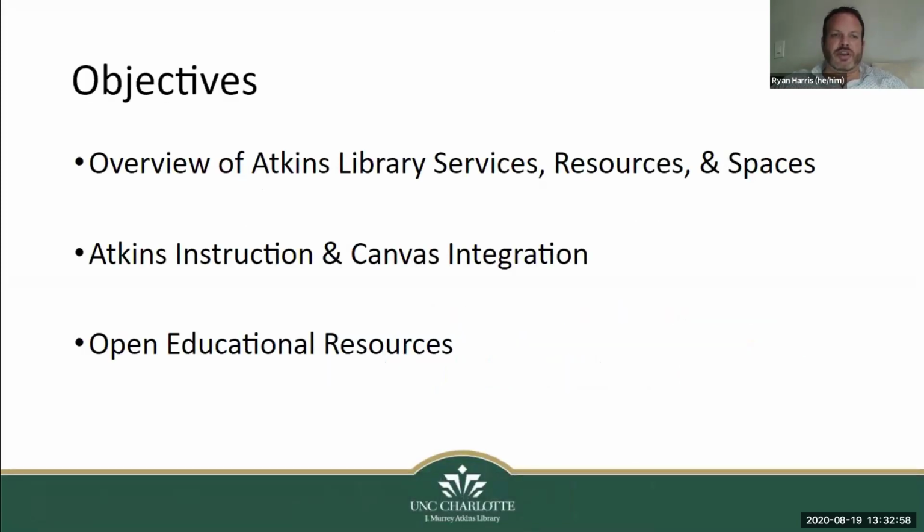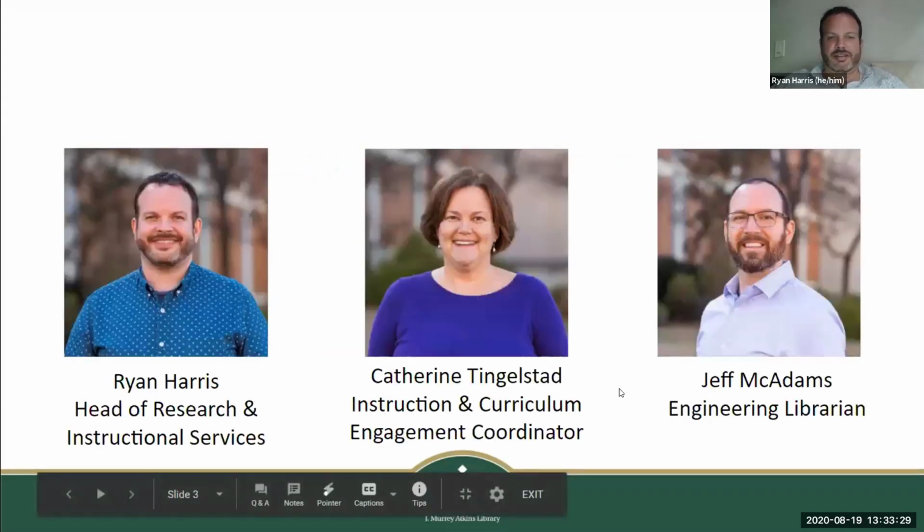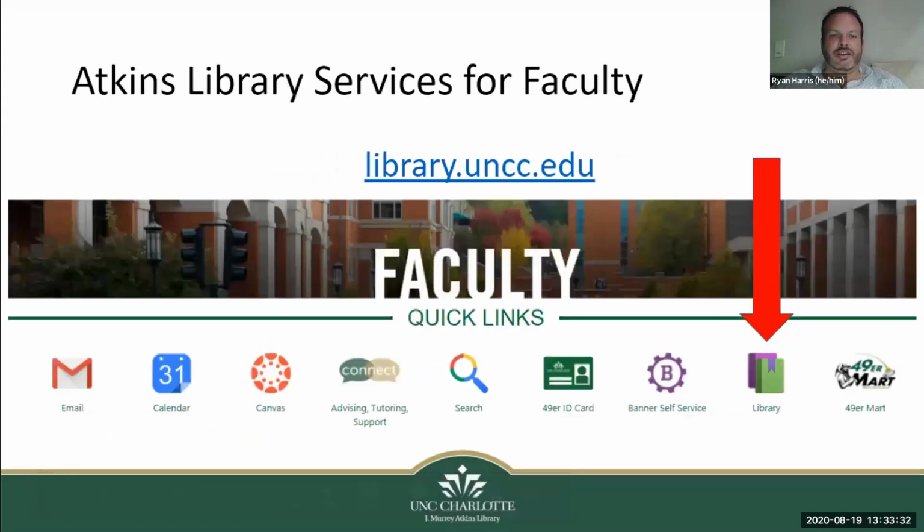So just today, we're going to do an overview of Atkins Library Services, resources, and spaces. We'll talk about how we can support your instruction and do our own instruction, what that looks like, and how you can integrate both librarians and library resources into Canvas. And then we'll spend the last part of the discussion talking about open educational resources, which has become more and more important as more instruction is online. So we'll get started. And this is all of us who already got the introduction.